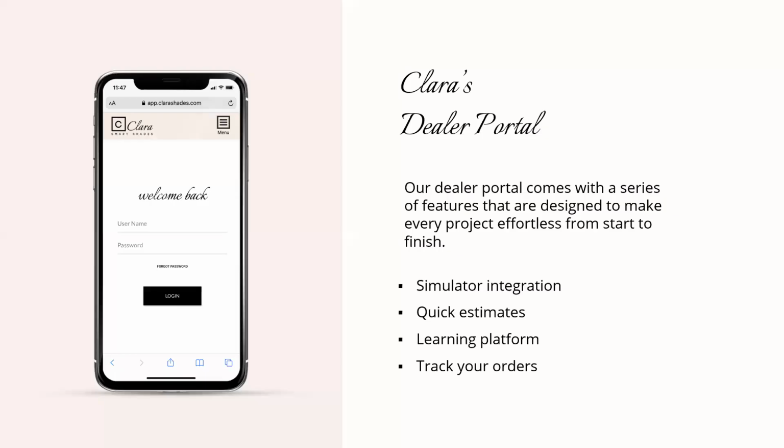Now let's dive into the features of the Clara dealer portal. The dealer portal is designed to work seamlessly across all devices: cell phones, tablets, and laptops. You can access this directly through app.clarashades.com. Inside the portal, you can view all the projects linked to your account.